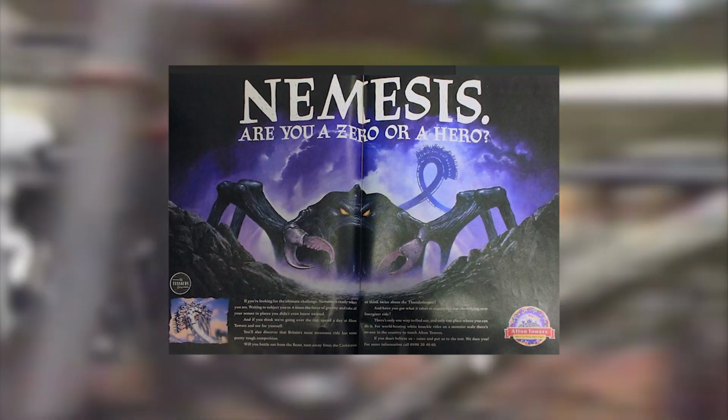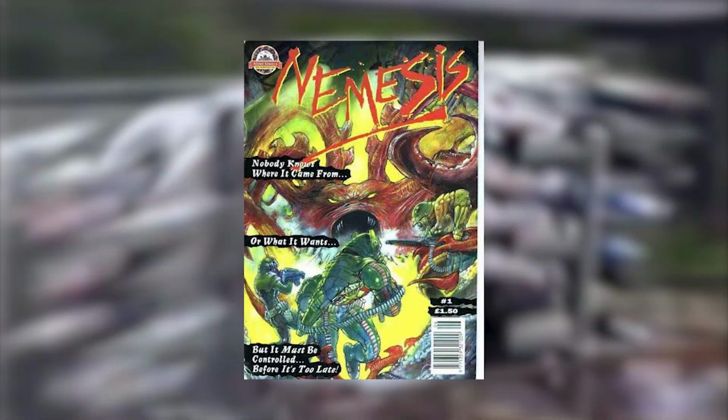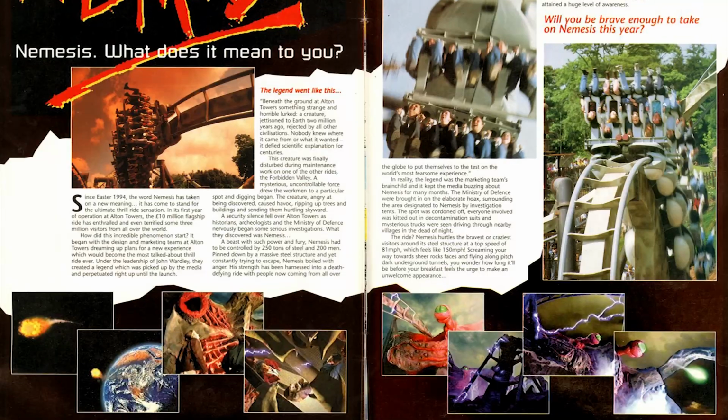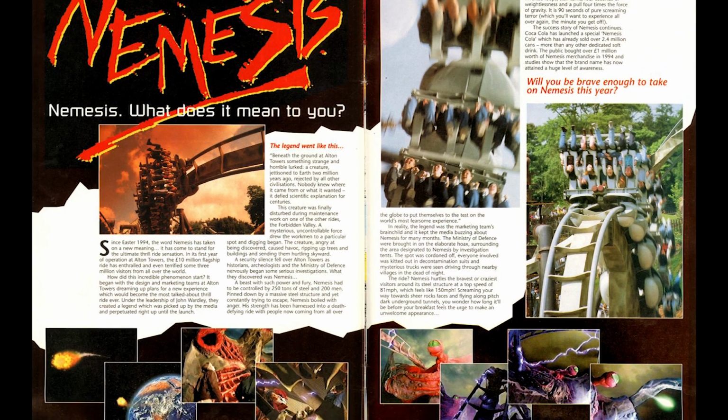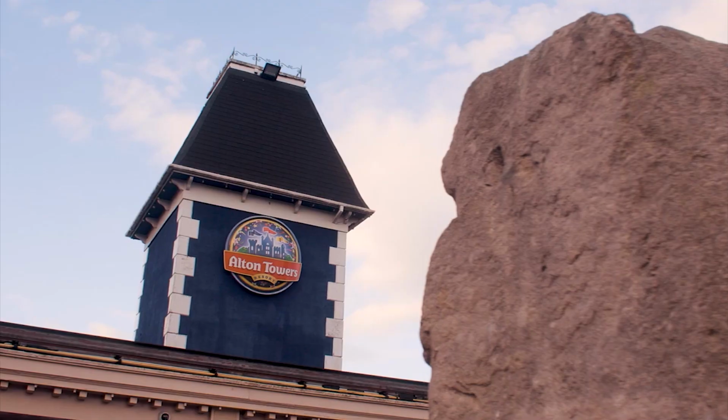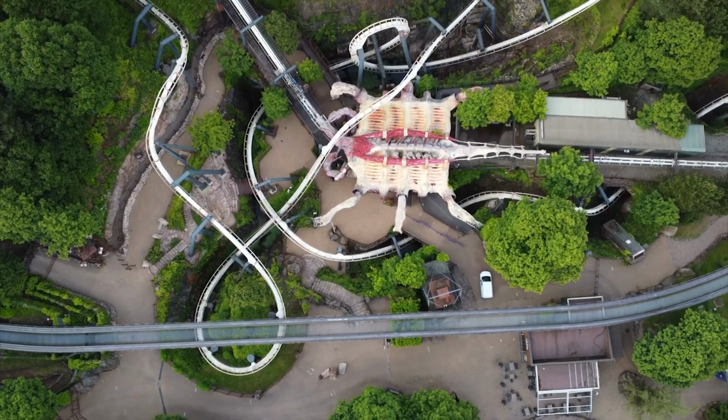Along with the opening of Nemesis, a comic was released to the public for a short time explaining the backstory of the ride. As only a limited number of these were ever released, I can't find any for sale, but I'd assume that they won't be cheap to buy. A Nemesis drink was also released at this time, being sold at Alton Towers and other places around the UK in order to advertise the ride.